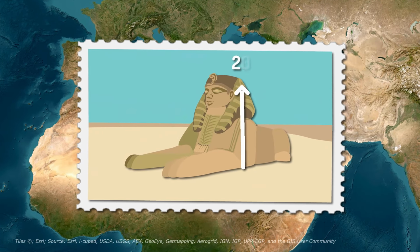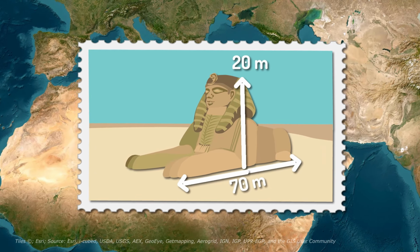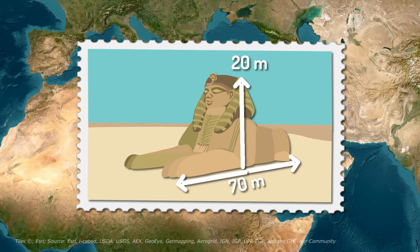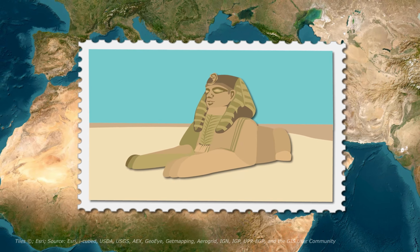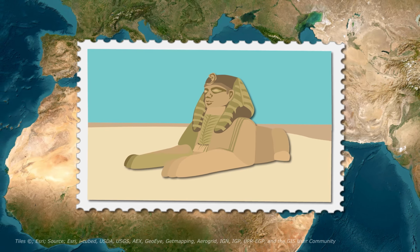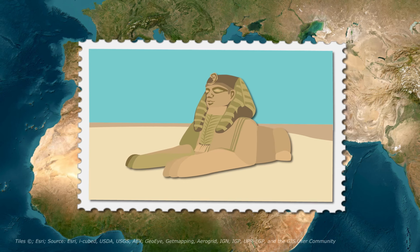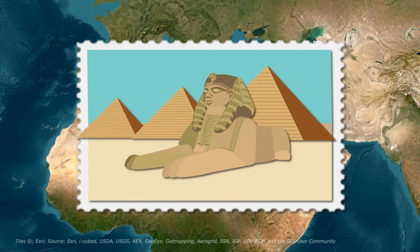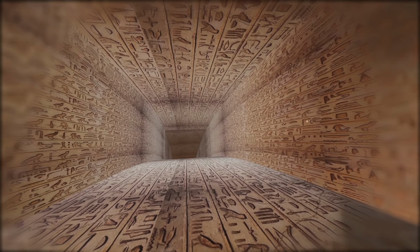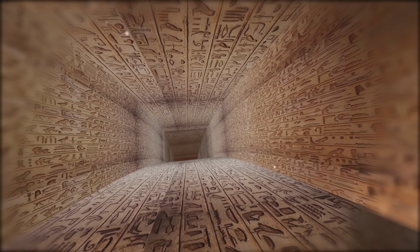Standing at a colossal 20 meters high and 70 meters long, the Sphinx is instantly recognizable as a classic symbol of Egypt. With its lion's body and face of a pharaoh, it's clear that the Sphinx was built to both honor past rulers and serve as a protector of the surrounding pyramids. However, why exactly the Sphinx was designed as it was and why it was built near the Giza pyramids is more difficult to ascertain. One of the main reasons is that out of the hundreds of written inscriptions on tombs in the area of the Sphinx, not one of them directly refers to the monumental statue.